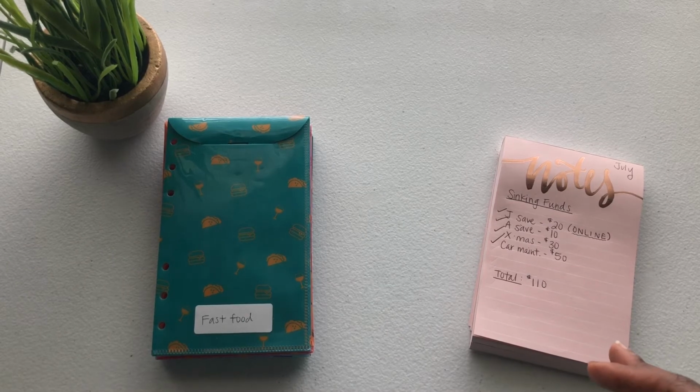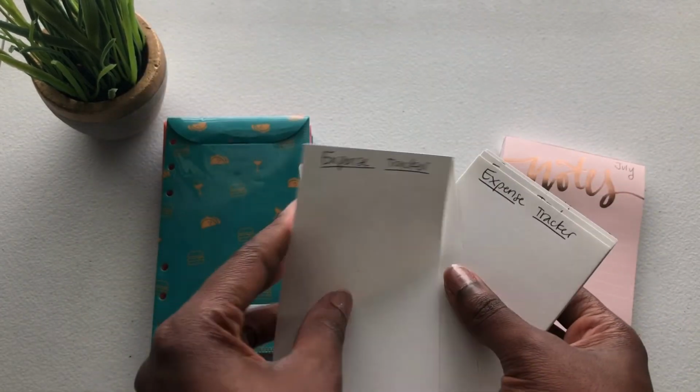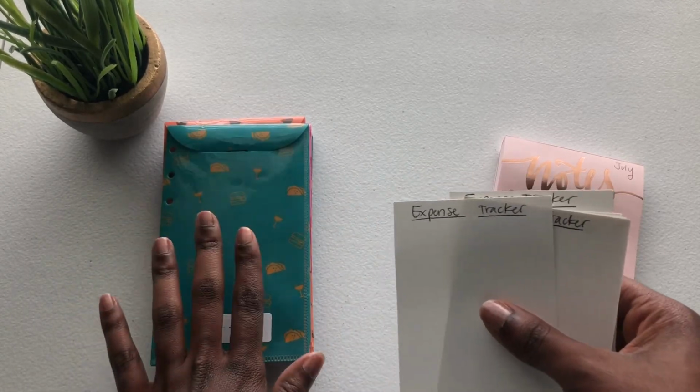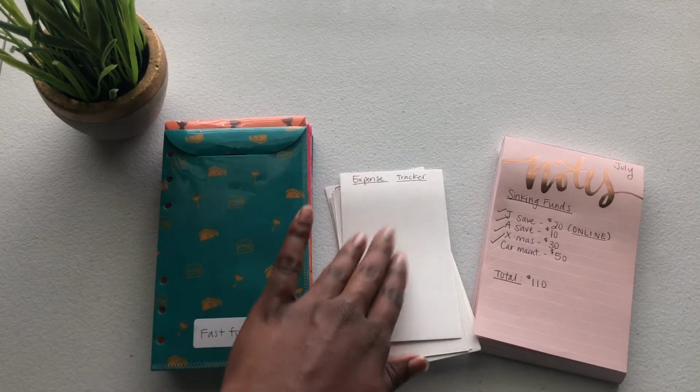So that's why I went old school and found these blank little index cards. I wrote expense tracker on all of them. They will all go in every one of my cash envelopes, so that whenever I do spend the money, I'm able to write it down right then and there.